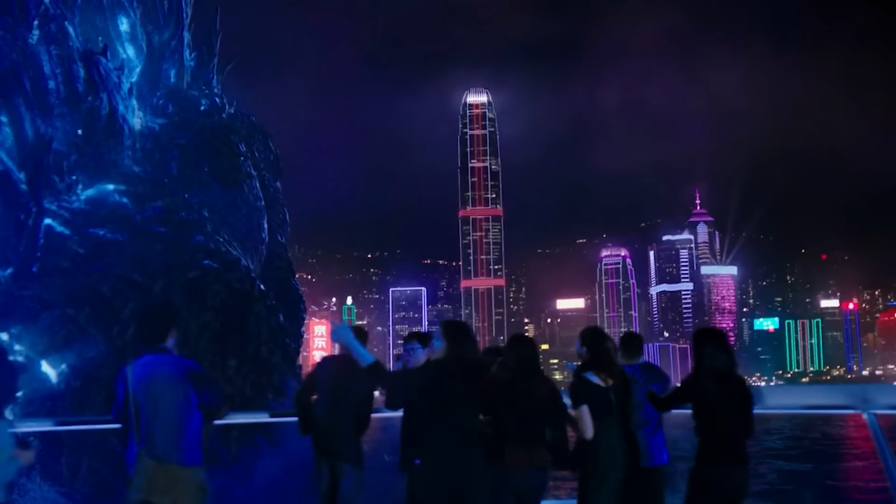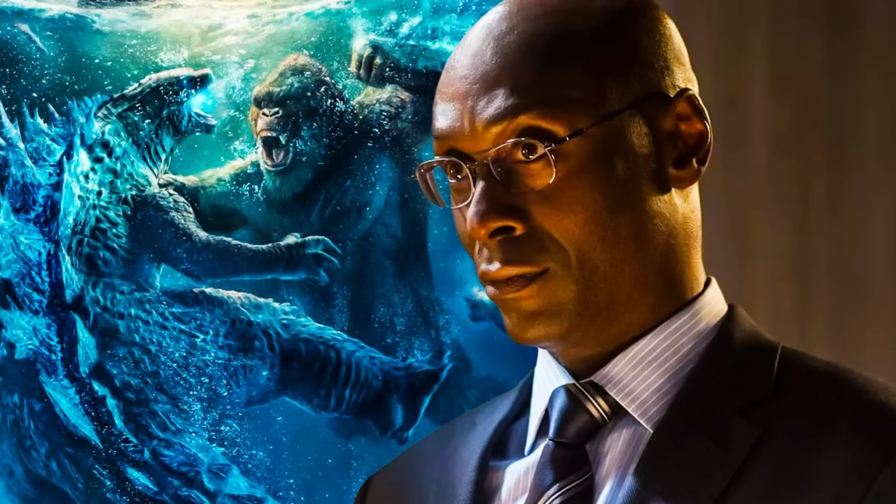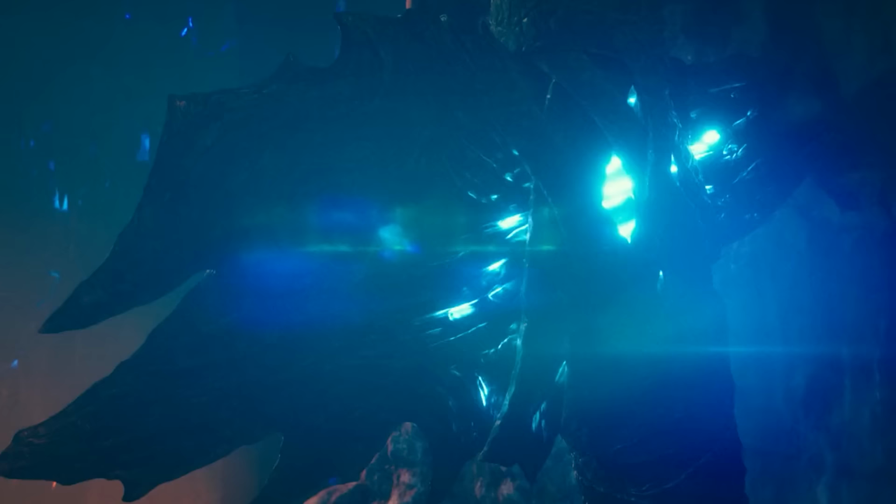This is Hong Kong, and the last time we had Godzilla here was in Godzilla vs. the Destroyer in 1995, where we met Burning Godzilla, which we saw in the last movie. This is Lance Reddick, our boy, RIP, the Monarch director. According to Adam, it was originally supposed to be a bigger role. They removed this scene, but he was supposed to be the head of Monarch named Gillerman, who was from the King Kong 76 film.